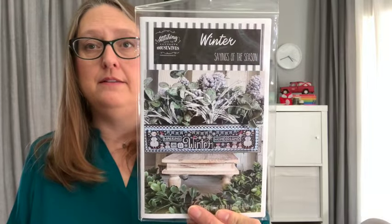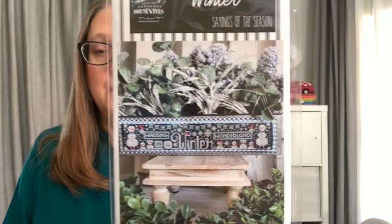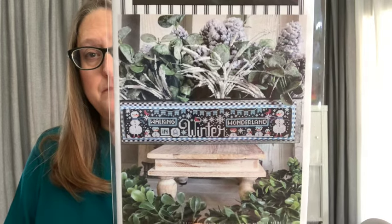So anyway, it's neat to be able to still order with a favorite shop that I had when I lived in Kansas. A couple other things I've gotten. I had signed up for Fat Quarter Shop's quarterly club with Stitching with the Housewives, and I've gotten all of them, and this is the last one that came. It was called Winter, Sayings of the Season, and the theme is Winter Wonderland, and I'll zoom in kind of close there. I've really loved all of the patterns, and I like the long format of them. I think it's kind of fun.